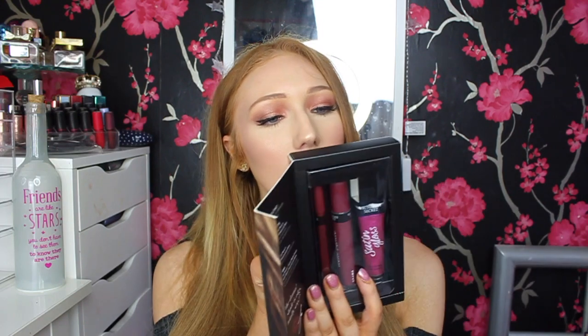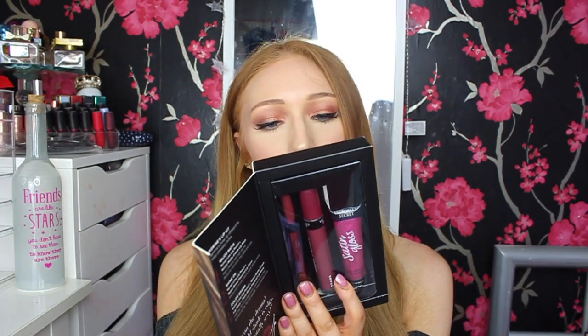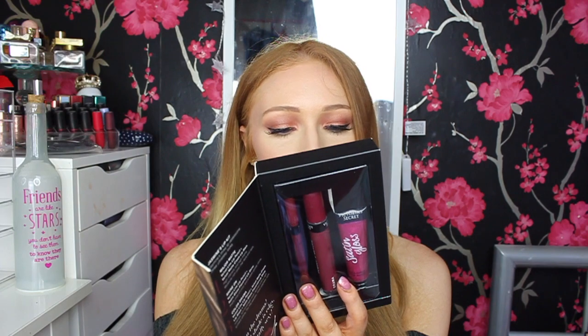And in here you get the lip liner in Exotic Berry, the velvet matte lip stain in Drama, and the satin gloss flavoured lip shine in Plumstruck, and I just love these. I think they're really good kits and they'll be perfect for birthdays, perfect for Christmas as well, so you do need to stock up on them because they do have a sale on at the moment, and I think these were only about £15.